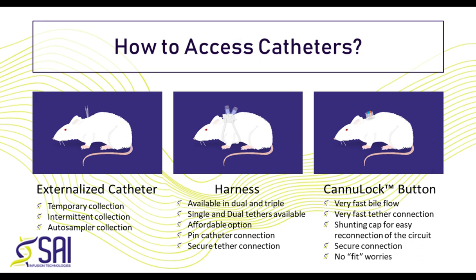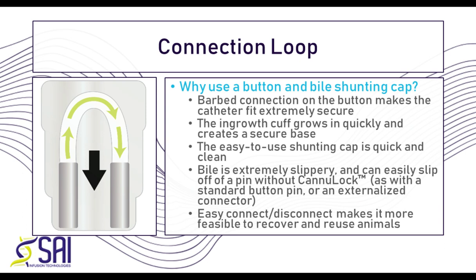The rats can then co-house while recovering from surgery, and that, of course, is a major refinement for animal welfare. And then when you're ready to begin your study, you just remove the cap, and the tether connects just as quickly and easily. You just pop it on, and you can keep the animal tethered with no worries about discomfort or fit. And since the cannula button is by far the fastest and easiest method and has extremely high success rates, I'm going to focus on it for the rest of this webinar.